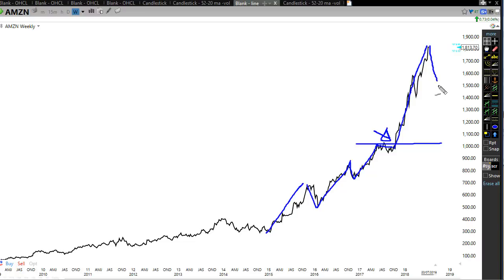So therefore, a retracement of 80 to 90% is likely to happen on Amazon. Now, I'm not saying it's going to happen today. We still could keep going up on Amazon. That's the problem with the bubble, guys. The problem with the bubble is that you never know where it's going to end. But when it does end, an 80 to 90% pullback is likely to happen.